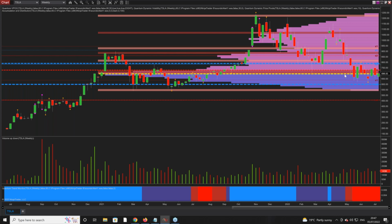So the first part of the equation, if you like, is the yellow dashed line, which is the VPOC, which is the fulcrum of the market in terms of volume. It denotes the heaviest concentration of volume. You can see it out here. And certainly what it told us when Tesla was breaking down from 1,000, 1,100s, come all the way back down to, just move that out the way, back down to the VPOC, which is just below $700 at 696.